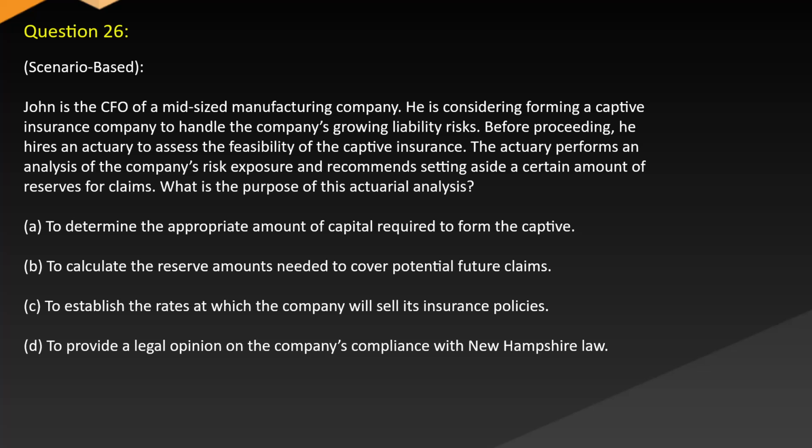A. To determine the appropriate amount of capital required to form the captive. B. To calculate the reserve amounts needed to cover potential future claims. C. To establish the rates at which the company will sell its insurance policies. D. To provide a legal opinion on the company's compliance with New Hampshire law.